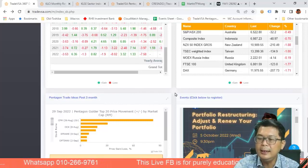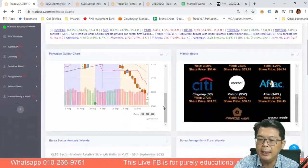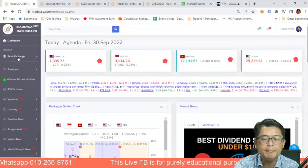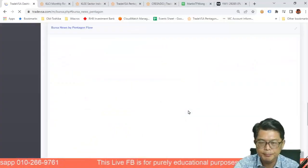So let's take a look at the area we want to be looking at. And so what are the news that we have seen on the stock exchange here? News by Pentagon flows.